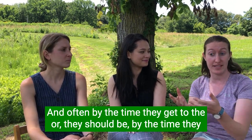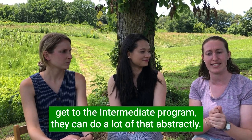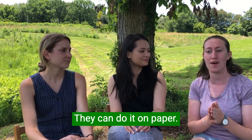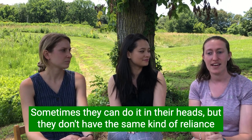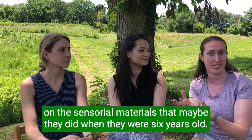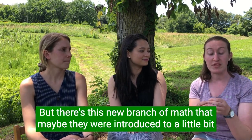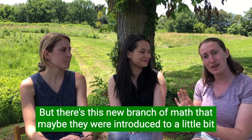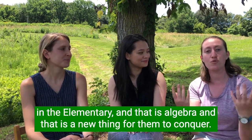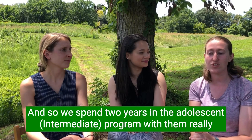And often by the time they get to the intermediate program, they can do a lot of that abstractly. They can do it on paper, sometimes they can do it in their heads, but they don't have the same kind of reliance on the sensorial materials that maybe they did when they were 6 years old. But there's this new branch of math that maybe they were introduced to a little bit in the elementary, and that is algebra. And that is a new thing for them to conquer.